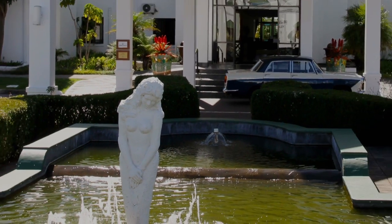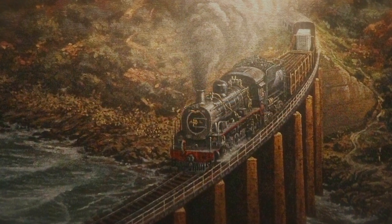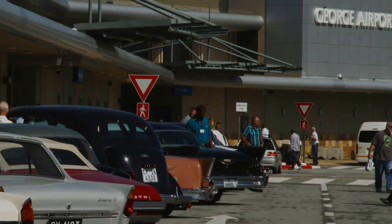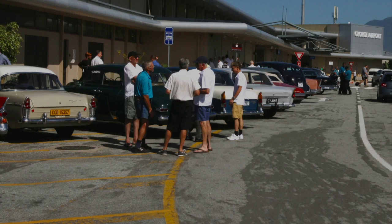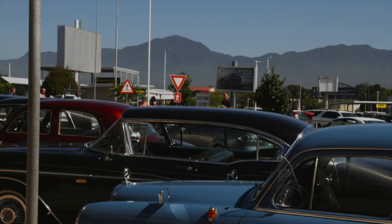First thing the very next morning, the team congregated in the George Rex bar inside the King George Hotel, where plans were discussed and finalized in detail for the rest of the day, as later we would meet up with our Italian guests at the George Airport, who flew in with a chartered airline.